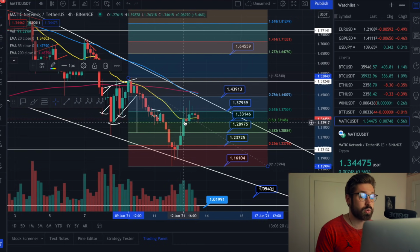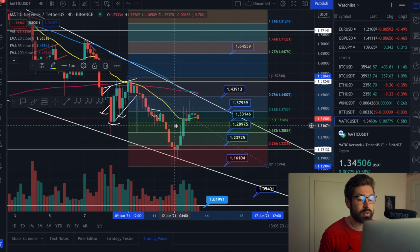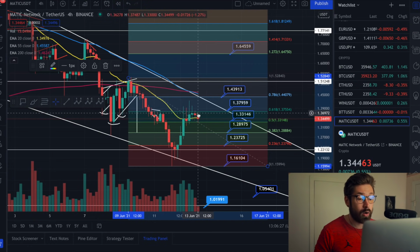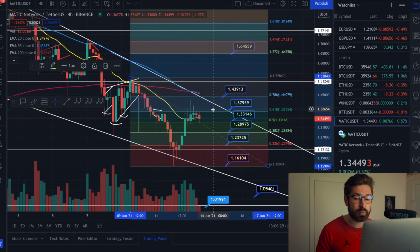This looks like what is playing out. You can see we're starting to roll, but I always like to give you guys both scenarios. Even if it's looking like it's more bearish than bullish, I'll always give you both scenarios, because there's always a possibility.